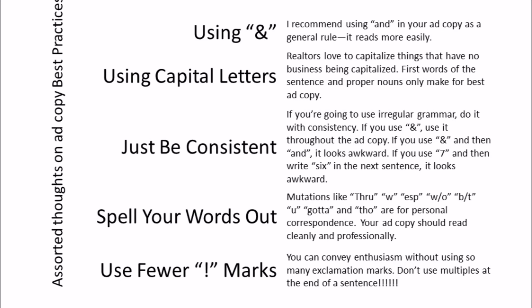So if you're going to use the ampersand, use it every time. Don't use AND sometimes and the ampersand other times. Mutations of words are not for ad copy. Don't get cute and try to be through with THRU or use too many abbreviations like W for with or B/T for between, etc. You are trying to be professional and sophisticated, and you do that by spelling out your words. Save all those abbreviations and mutations for your emails and your texts.